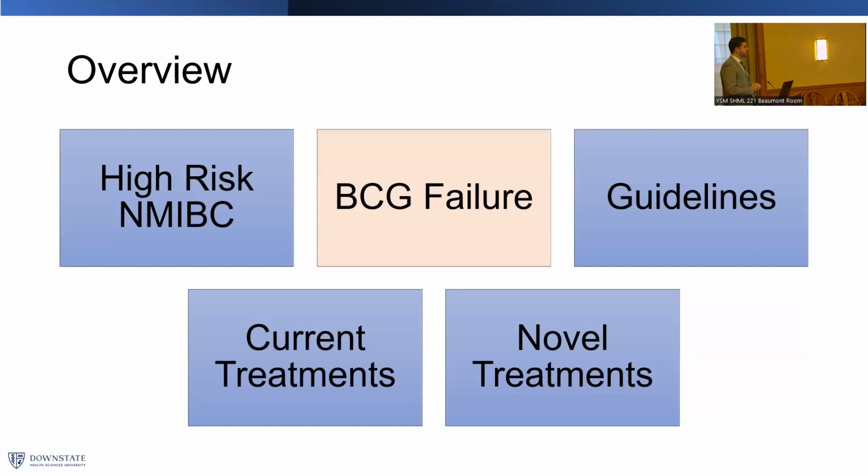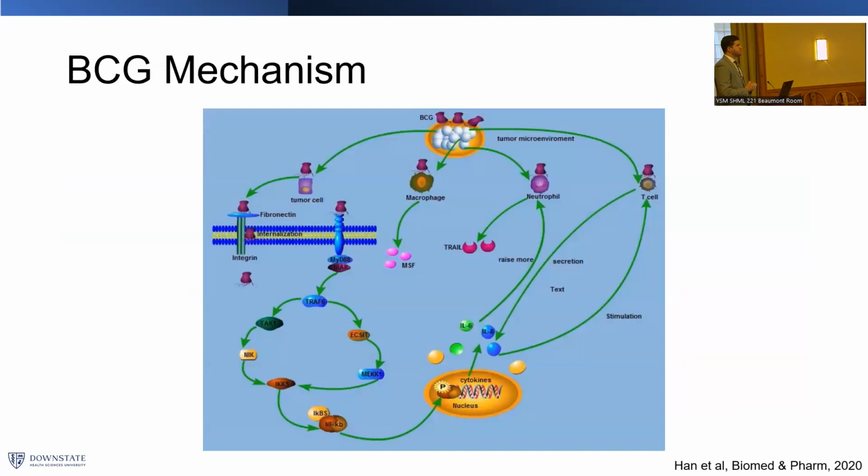Next, the uses of BCG and how it may fail. The mechanism of BCG is actually still being researched, and we don't completely know how it may work in treating bladder cancer patients. According to the most recent review by Han et al., what we do know is that BCG enters the bladder cancer cell through a series of mechanisms and interactions on the cell membrane with proteins, and then once it's inside, it's going to initiate the production of this molecule called NF-kappa B.